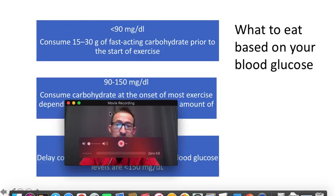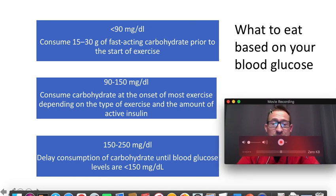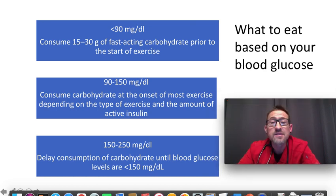Okay, so what to eat based on your blood sugar or your blood glucose. If your blood glucose is below 90, you should really consume 15 to 30 grams of fast-acting carbohydrate prior to the start of exercise. If your blood sugar is between 90 and 150, you could probably have some carbohydrate at the onset of most exercise, depending on the type and length of exercise. If your blood sugar is between 150 and 250, you probably want to delay consumption of carbohydrate until your blood glucose is below 150. Again, these are just basic guidelines. Really, it's dependent on what you and your healthcare provider agree to.